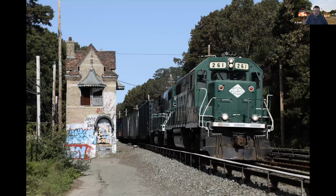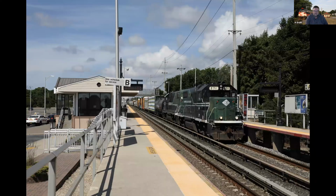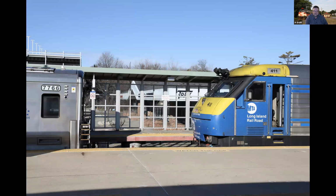A little further east, that's the famous B Tower. This is where the Central Branch diverges from the main line. This is an eastbound RS40 with GP38-2 261, heading on the track next to me to head down on the Central Branch. We'll continue further east on the main line. Here's a weekend RS70 passing Central Islip, headed out toward Riverhead. The famous connection at Ronkonkoma, where the electric trains give you a transfer to the Scoot.